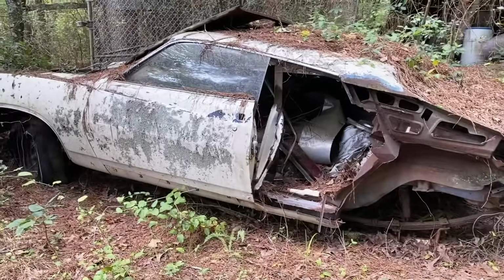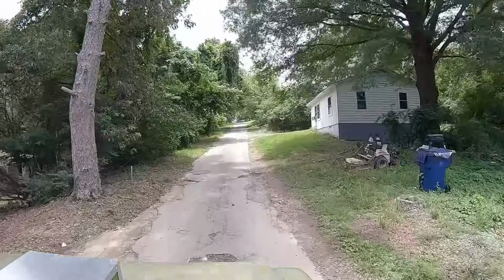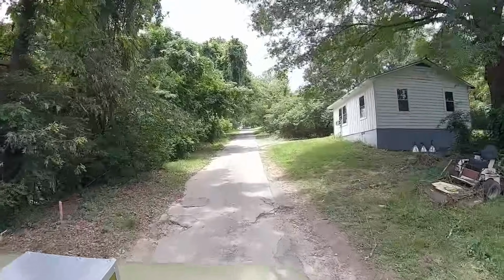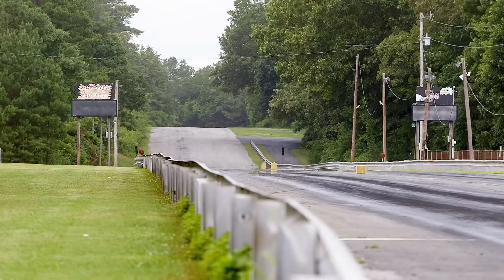But it gets better. He leads us to a barn, pops the barn door open, and there sits, covered under dust, a 1967 Pontiac Firebird, one of my favorite cars ever. And it used to be owned by Otto, the guy that owned this place, who's now passed away, unfortunately. This is the last car Otto ever took down this drag strip, and it hasn't moved in 15 years. It hasn't been registered in 20 years.